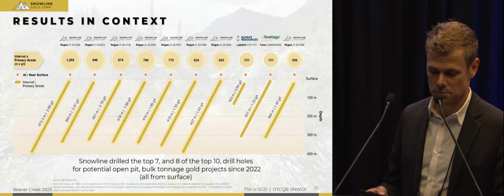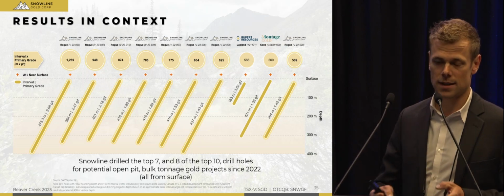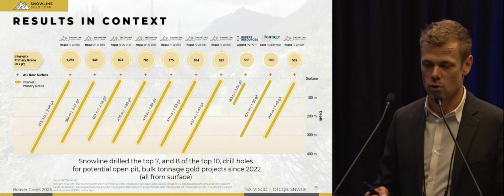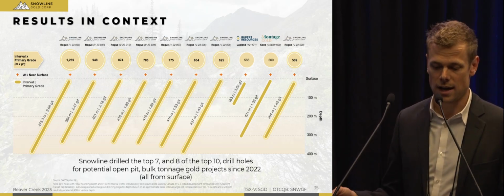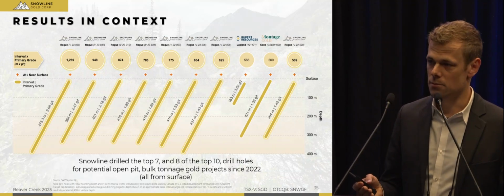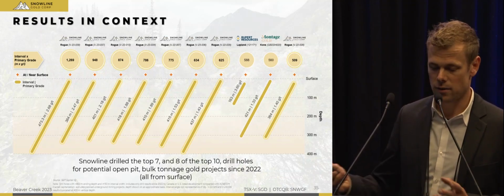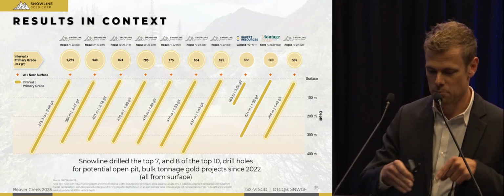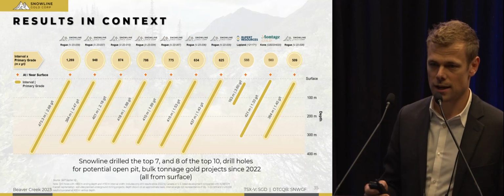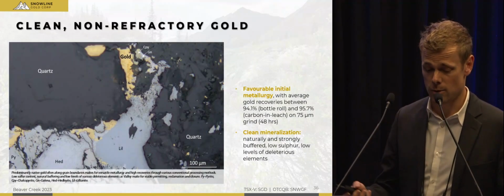And just putting those drill holes in context in terms of what has come down the pipelines in exploration and development stage companies, in terms of holes over the past 2 years since we really started drilling Valley in earnest, 8 of the top 10 holes for open pittable bulk tonnage gold deposits are from Valley. And we're not just drilling the same piece of rock from different angles. As you saw, we're stepping out over a big area and seeing remarkable consistency.